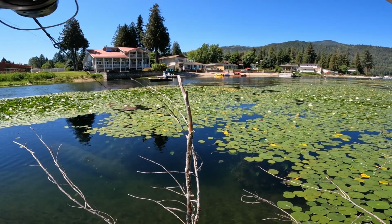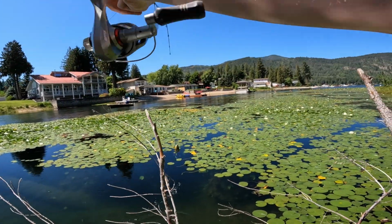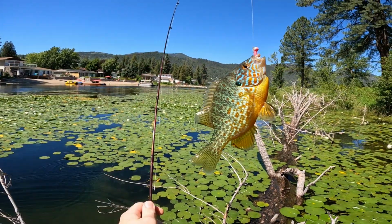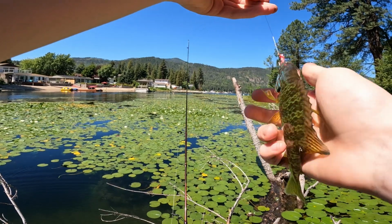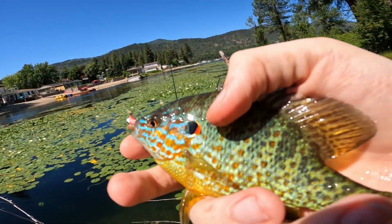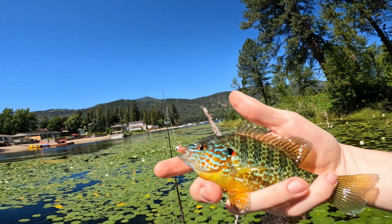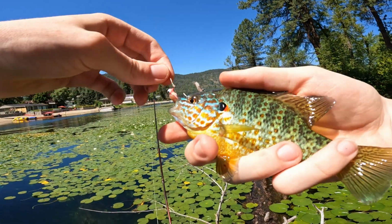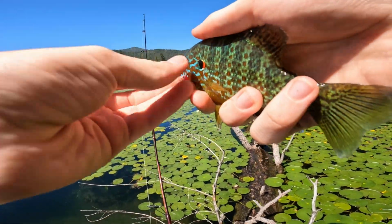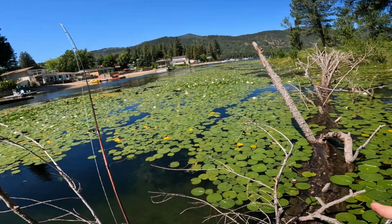Pop that hook right out. Nice. Nice. Let him go. Sunny number five. That is awesome. Sunfish number five. A little bit bigger. Oh, wow. Look at the colors on this fish. Beautiful orange striations. Red on the gill plate. It's a beautiful fish, to be honest. She's beautiful. Awesome fish.